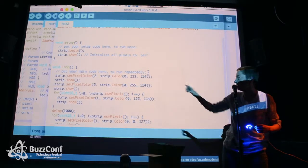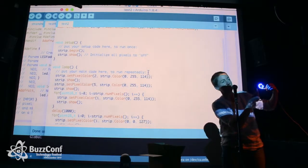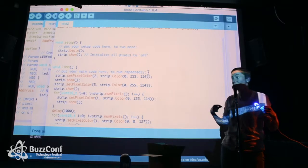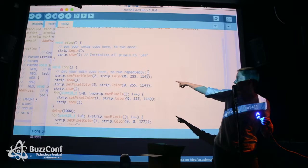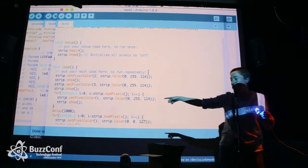So you can see here, I'm setting pixel colors based on the pin. I've got 16 lights here, and they all have a pin number, and I'm literally telling it what color to be. It's saying pin 2, be this color, and then it loops forever with some delays and stuff.